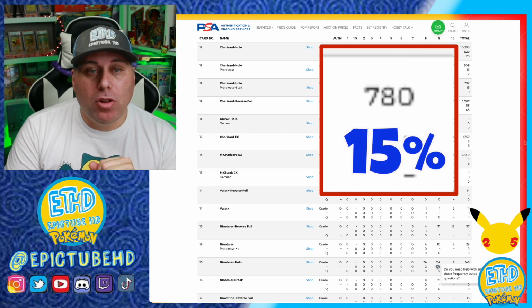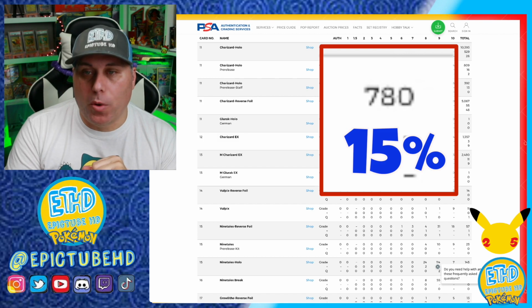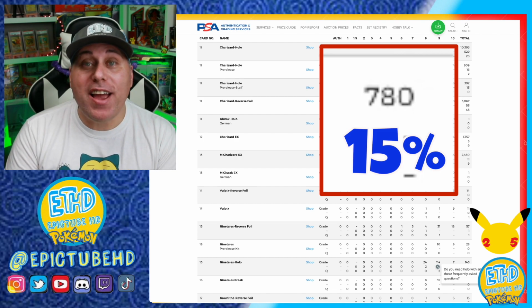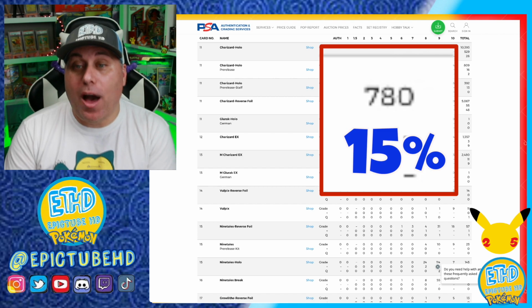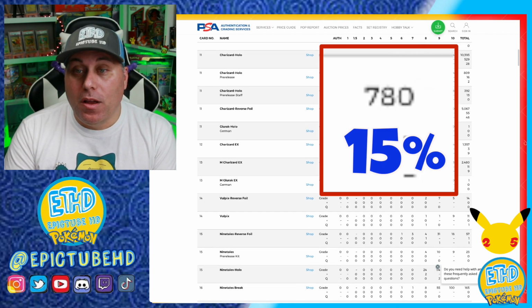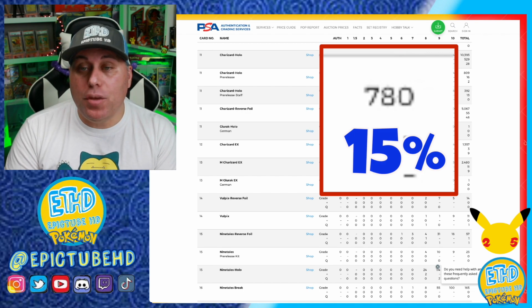Now, let's take a look at the reverse foil. There was 5,067 graded up to this point. Out of that 5,000, 780 got a grade 10. Holy cow, that's almost the same ballpark as the holo. I would not have expected that. I would have thought you probably could have gotten a better grade 10 worthy out of those. But no, those are pretty rare.